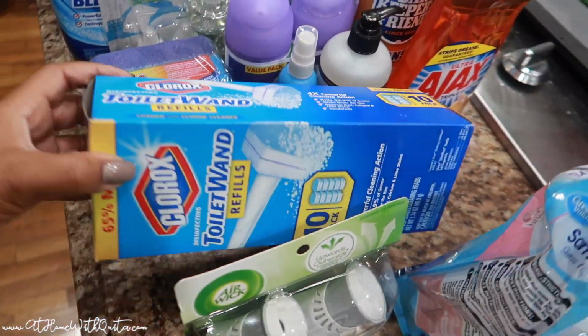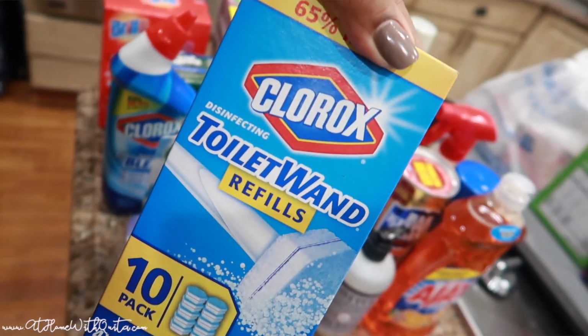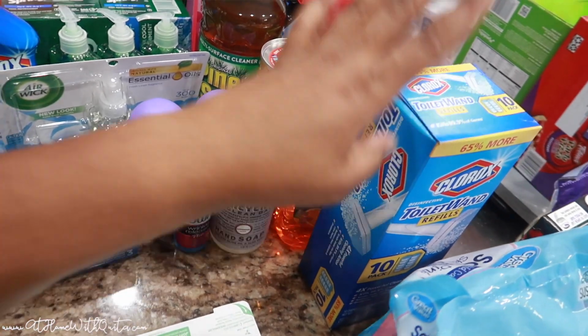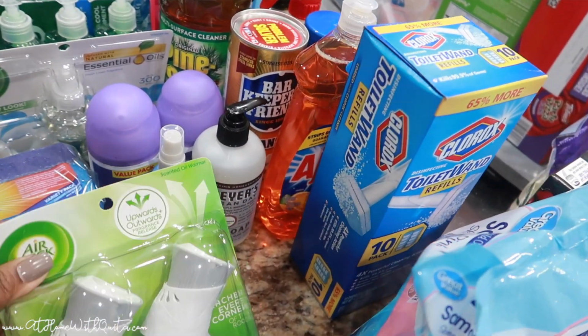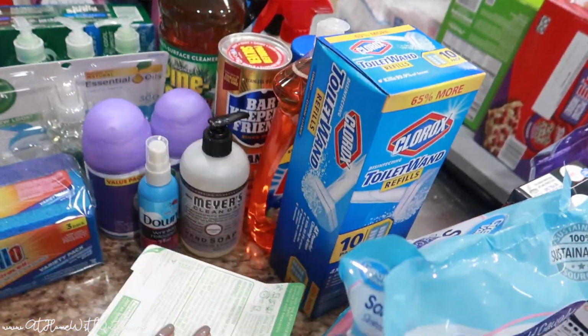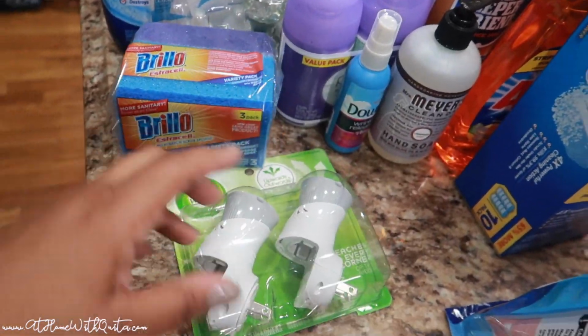All right, so next up are these toilet wands I decided to try for this year. I've never tried these before, but I have heard really good things about them. And so I wanted to try those and just add them to the toilet. I think it's gonna make it easier for cleanup. And I already talked you through those. I'm gonna plug those in 2 additional spots in my house.